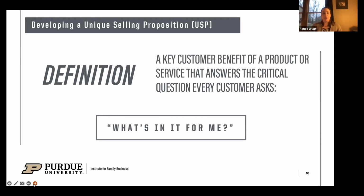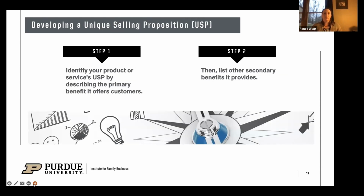What's the value? What is the benefit? What am I getting out of this product that I'm buying? And that's what we're going to talk about together with this unique selling proposition. So step one, you need to identify your product or service's USP by describing the primary benefit it offers customers.